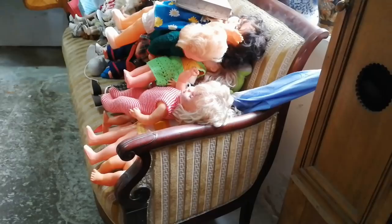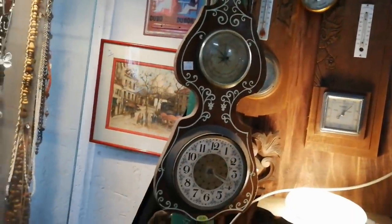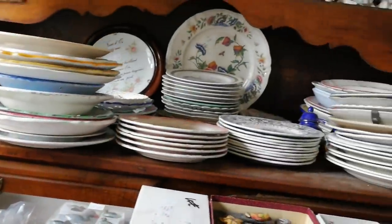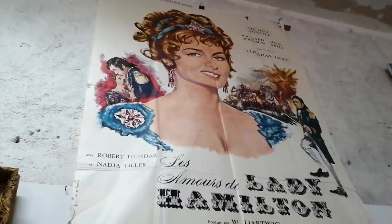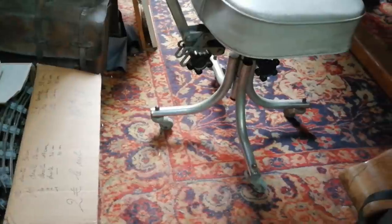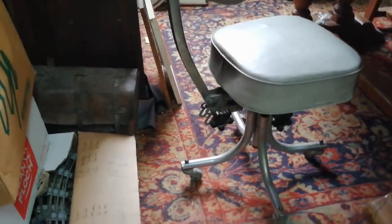Yeah, I actually really like the shape of that. I'll show that one to Tony. He's looking for some big pictures, I think. That's 50 euros. Quite a lot of stuff like that chair. It's unusual, isn't it?